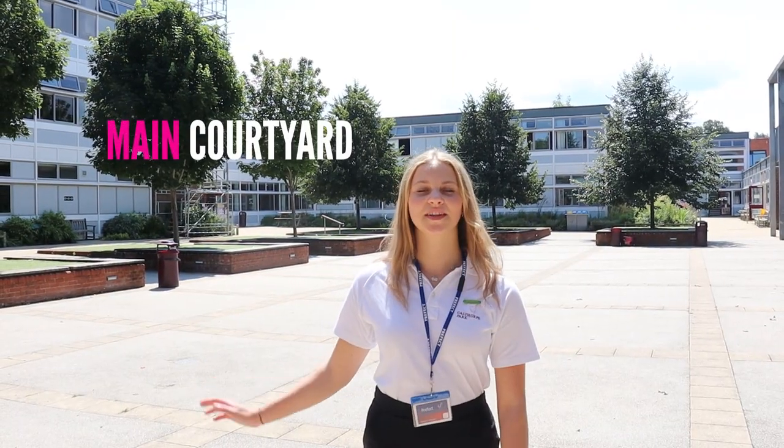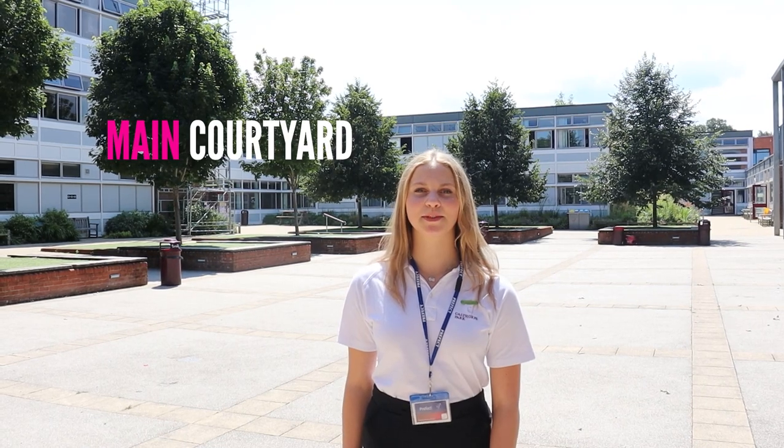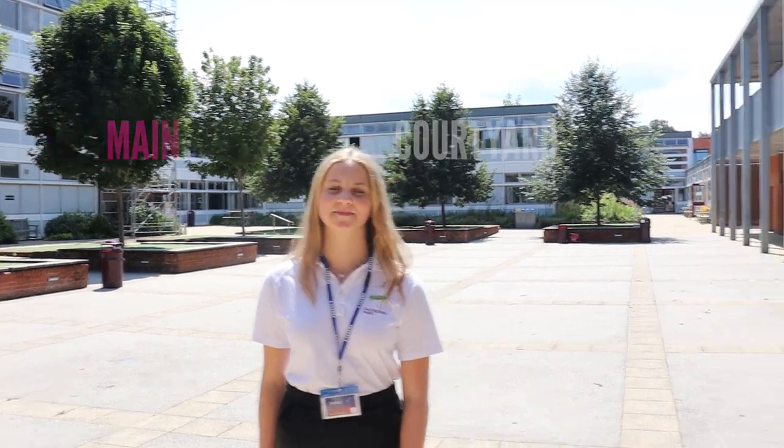This is the courtyard, one of the several areas around the school that you can spend your breaks with your friends. To my left, you can see our English department.